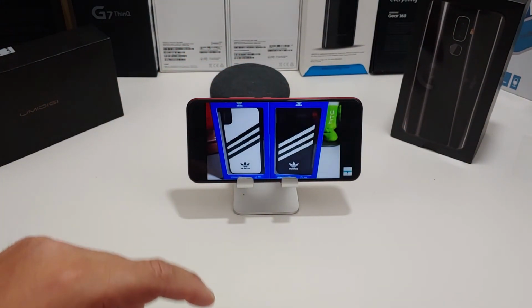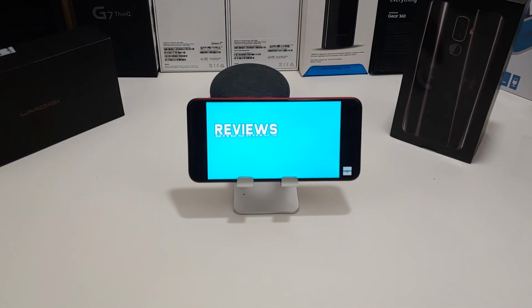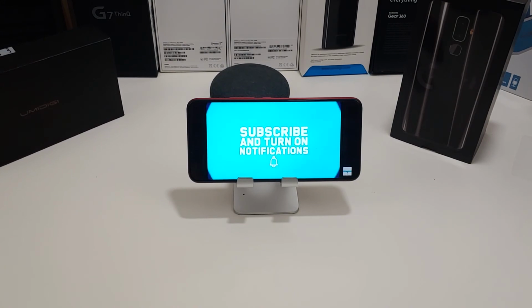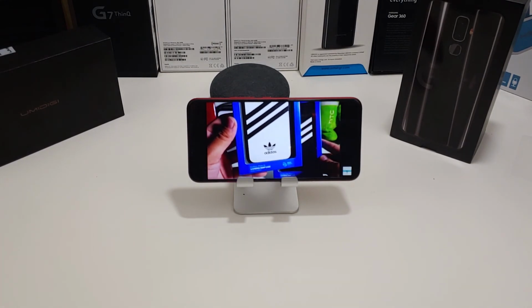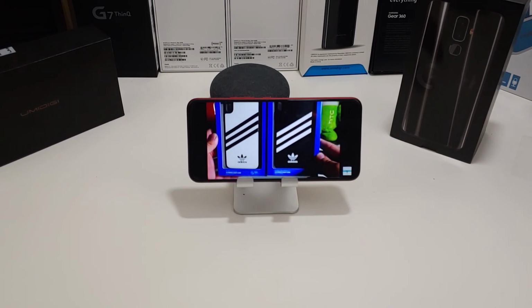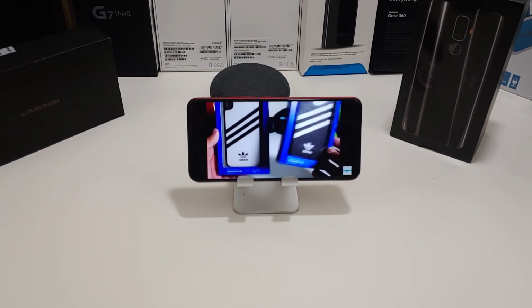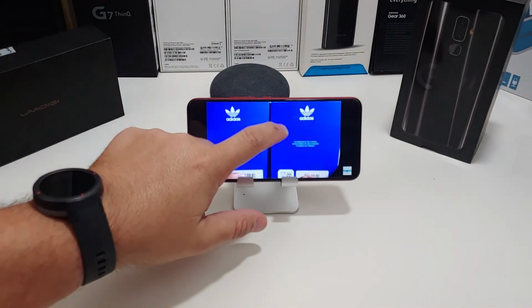Hey, what's going on, everybody? This is Alan Anthony from Phone Tech at Work, and today we're going to take a look at two cases from Adidas for your iPhone XR. This is the three-stripe snap case. So let's start the video, show you what I'm talking about. Alright guys, so here we have these two cases from Adidas, and this is the three-stripe snap case. And they're both actually the same cases, but we do have them in two different colors. We have the more white base here on the left, and we have the black base here on the right. So if you guys want to pick this up, the link will be down below. But let's just take a look at the packaging and see exactly what you get. So on the back, you do have the logo for Adidas right there.